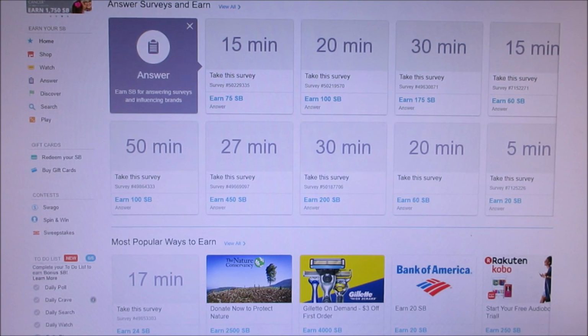Every 100 points I think is $1, so 1,000 points is $10. So just giving you guys a heads up. Every 100 points you get comes out to be $1.